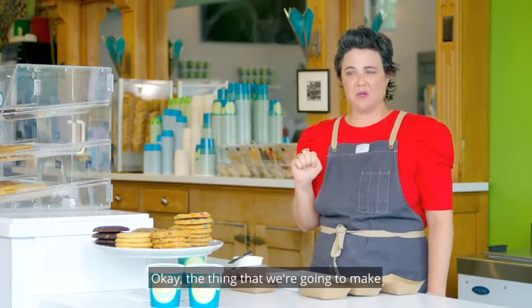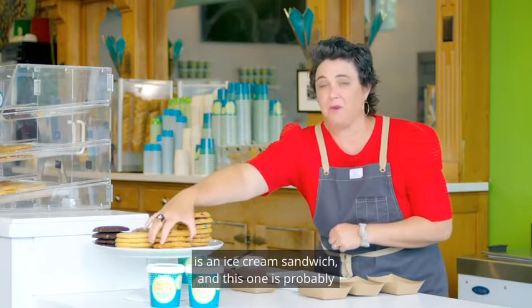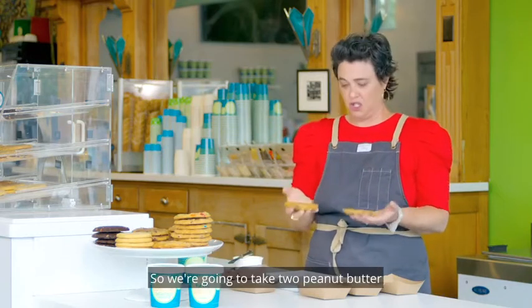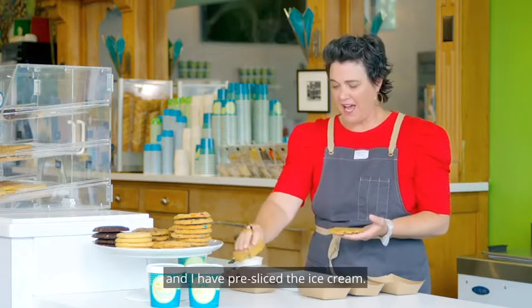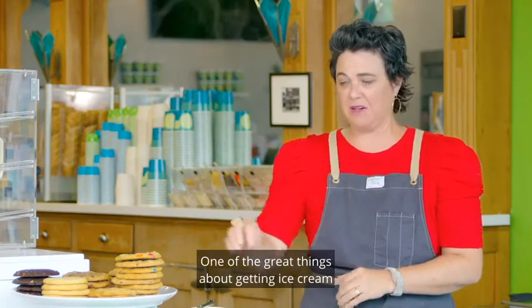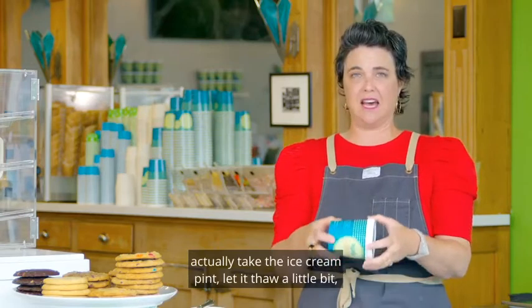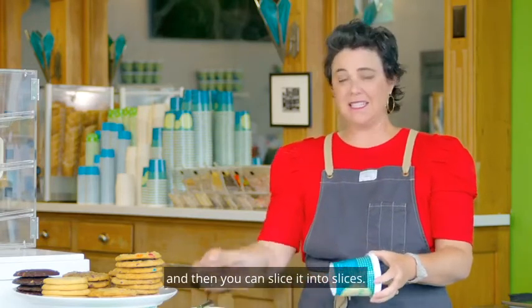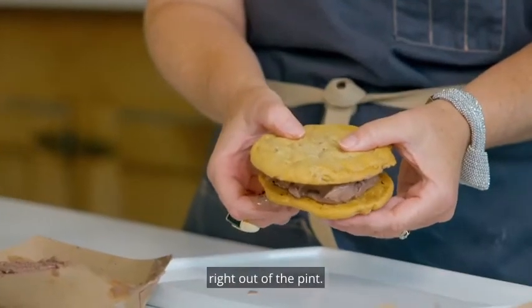Okay, the first thing that we're going to make is an ice cream sandwich. And this one is probably one of my kids' favorite ice cream sandwiches. So we're going to take two peanut butter chocolate chip cookies, and I have pre-sliced the ice cream. One of the great things about getting ice cream in a pint for ice cream sandwiches is that you can actually take the ice cream pint, let it thaw a little bit, and then you can slice it into slices, so then your ice cream sandwich is just all ready to go, right out of the pint.